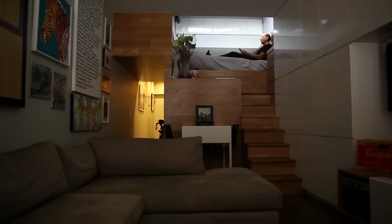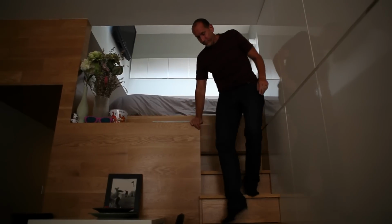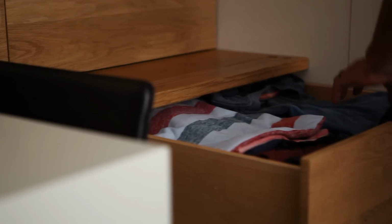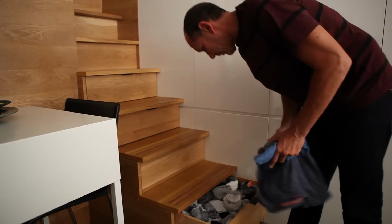The sleeping loft had to be super engineered so that all the elements were as small as possible. We also made the stair like a beautiful staircase, and here what we did was we made every stair a drawer. So again, we made storage out of something that wasn't there before.